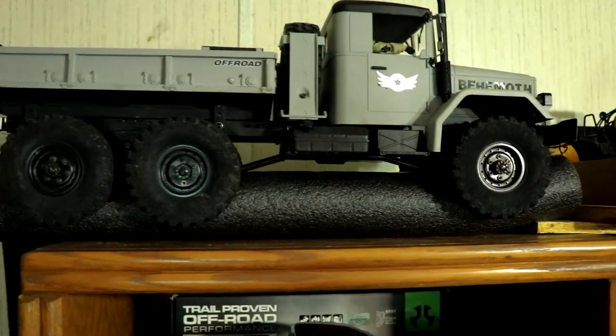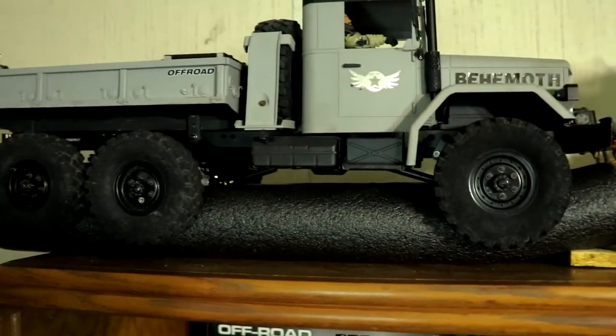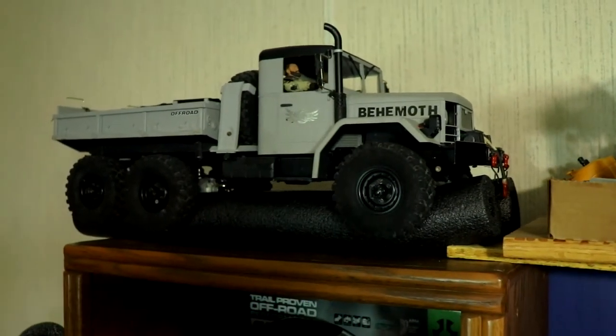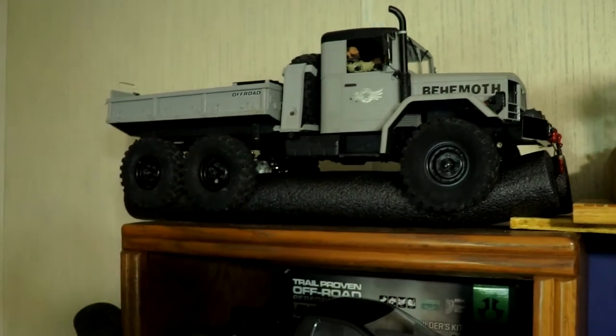And I painted it in a kind of a gray primer color. I thought that would be kind of pretty awesome. I might switch up the color for it. I don't know yet. Kind of in the air, but anyway.